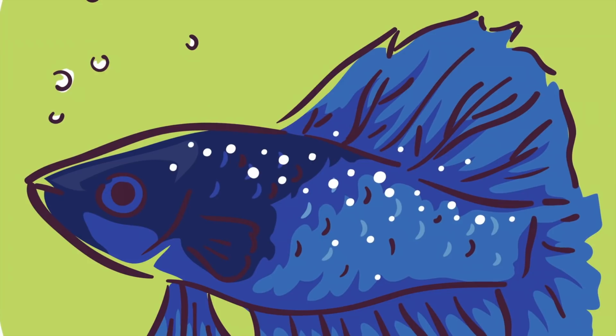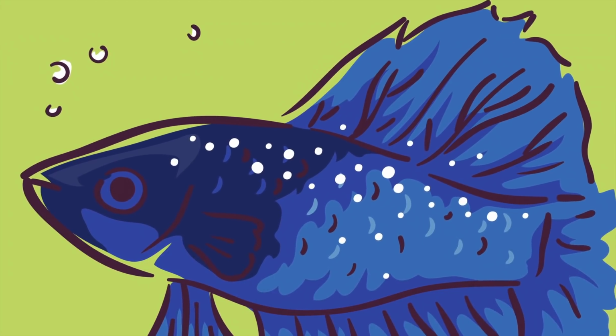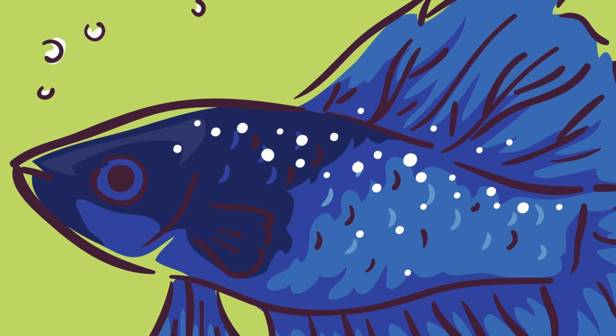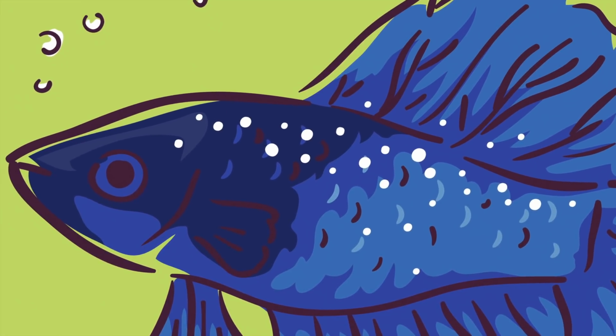I know there's a ton of diseases and illnesses that I'm not even going to talk about today, but I do want to make sure that we focus more on the common diseases and illnesses. Let's start with ick. This is a parasite that is pretty common in a lot of fish, not just bettas, so this could pretty much help everybody.